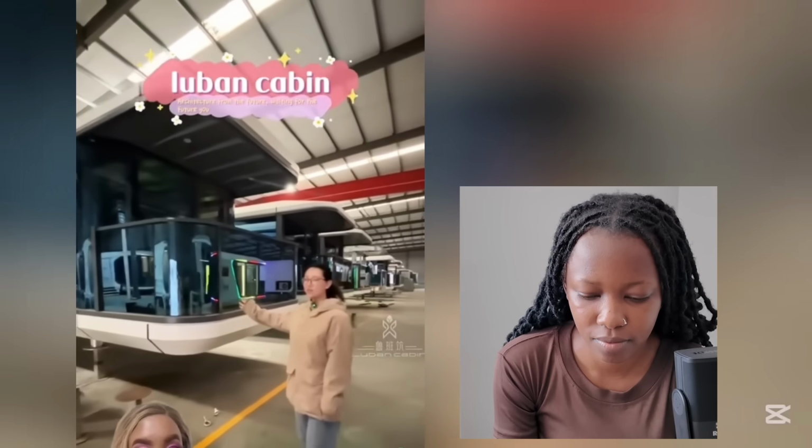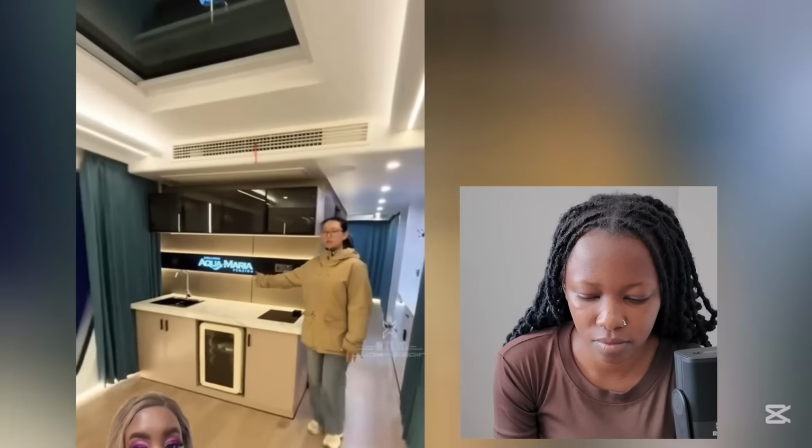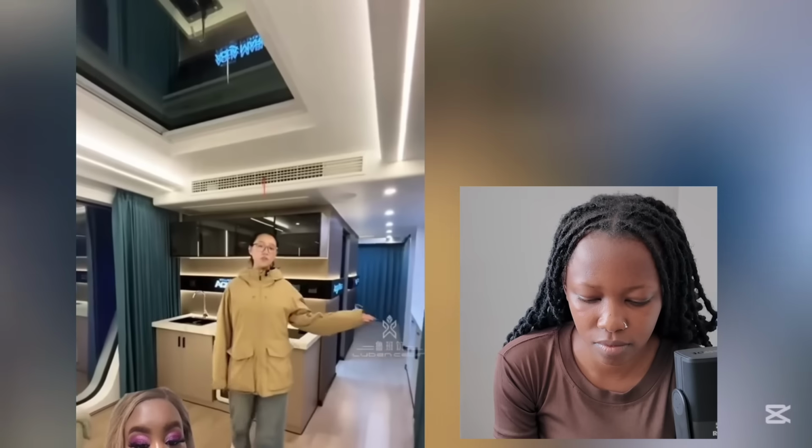Just $10,000, you can buy the Luban cabin house. All houses are made in our factory. You don't have to renovate this. We have done everything for you. All fine decorations. With aircon and floor heating, it's like spring all year round. What you need, what we have.